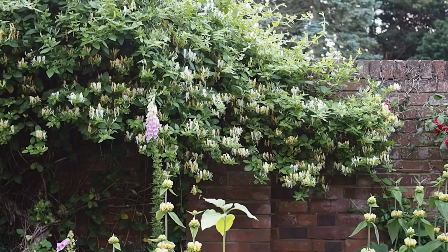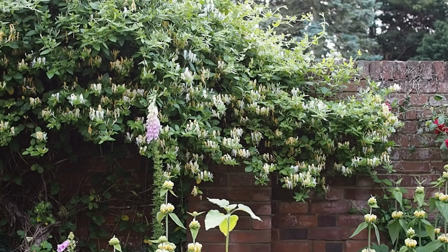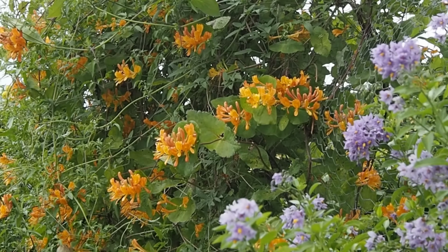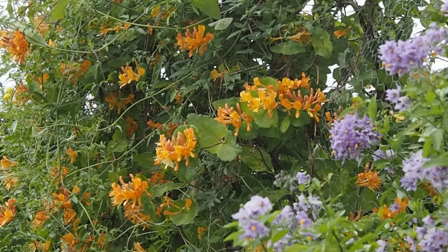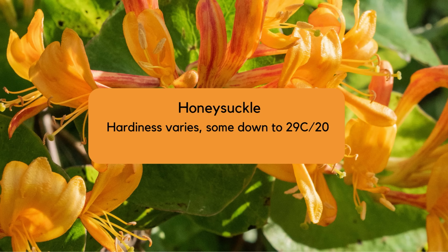Perhaps the most classic cottage garden climber has to be the honeysuckle. And of course it's got a beautiful fragrance and it's very wildlife friendly, but honeysuckles do come with a bit of a warning. Once again, there are honeysuckles that are native to North America, there are honeysuckles native to Asia, and there are ones native to Northern Europe. But some of them, the Asian ones for example, can be very invasive in North America. So you do have to check what kind of a honeysuckle you're planting before you plant it.